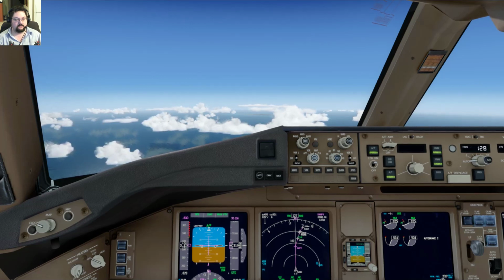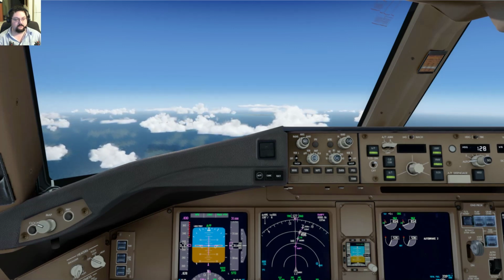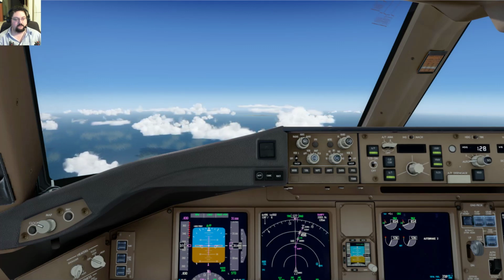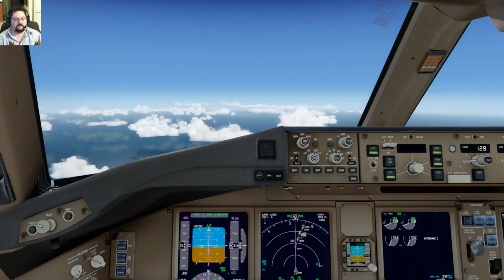Speed 280, leaving flight level 350 for 200. When ready, at your discretion, maintain flight level 200, flight level 200. When ready, airspeed 234, contact Bali approach, frequency 119.7, have a safe landing, goodbye. 119.7, 234, good day, sir.